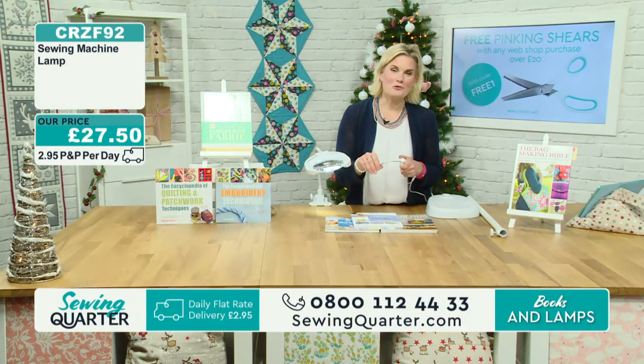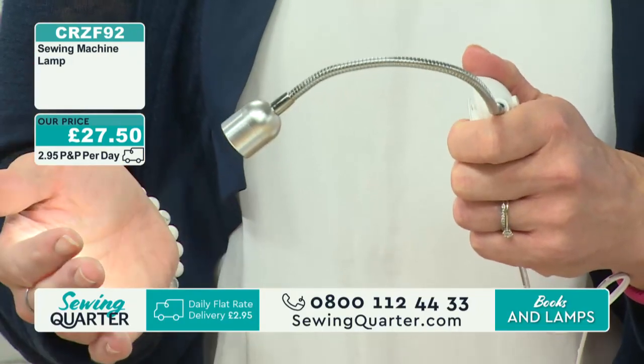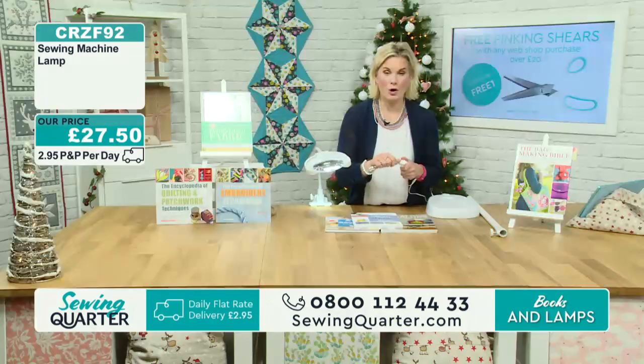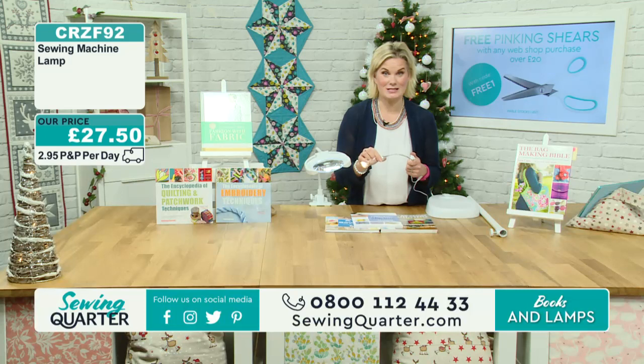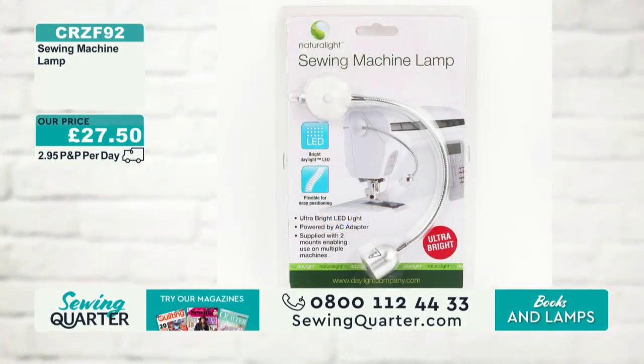You know, my old Singer sewing machine, it's 50, 60 odd years old. It doesn't have a great light, and that light heats up. I would rather take out that bulb and attach one of these to the side because it's not going to get hot. Brilliant. We don't have a lot of stock left of this one. It's £27.50. What a great present. What a great present. If you've got more than one machine, don't worry because you get two of those.